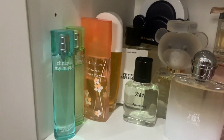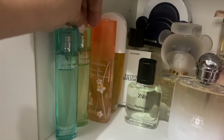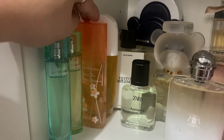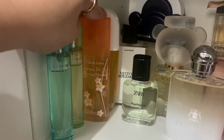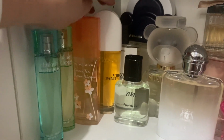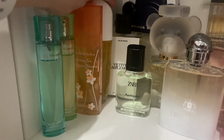Clinique My Happy in Blue Sky Neroli is actually my second bottle. The other Clinique that I own is Peace and Jasmine. These two are pretty old Elizabeth Arden perfumes which I like: Green Tea, Nectarine Blossom, and this one is Sunflowers, which I bought because it reminds me a lot of my younger high school and college days.